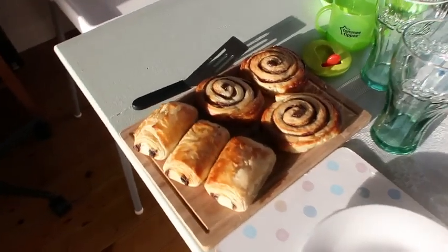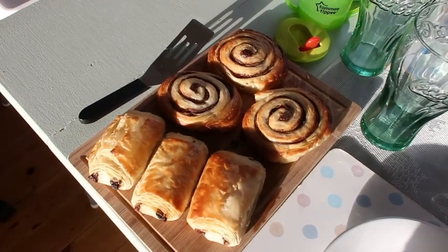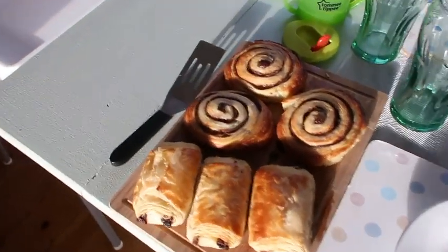So that's how the pastries turned out. They are looking pretty good actually. Tommy, 1 minute. Sorry about the lighting. There's sunshine beaming through the, it's not the back window, it's the front window, but that's fine. They do look really yummy.